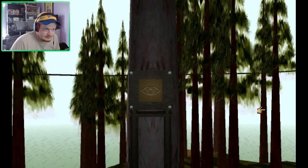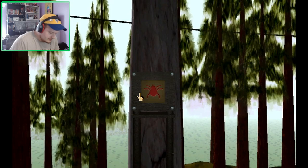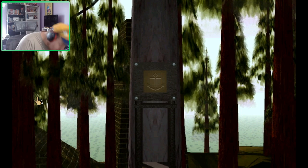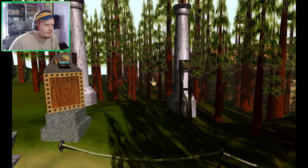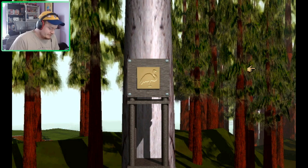Okay, so what? This one was an eye. This other one was a snake. What's this one? That's not a spider. It's just some sort of a bug. Maybe a spider with two missing legs. It's awfully spider shaped. An anchor. A marker. Flip. What are you? A very detailed bird, comparatively.